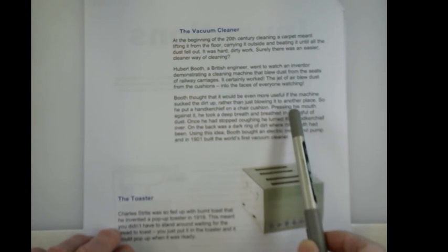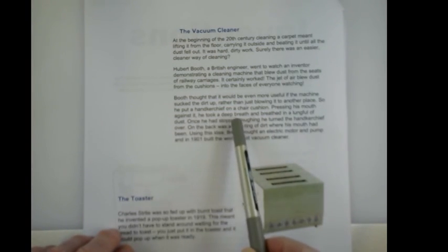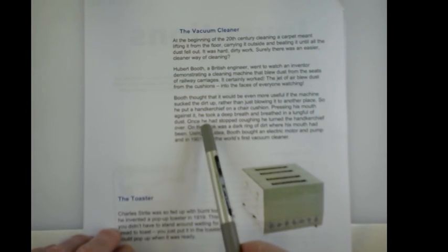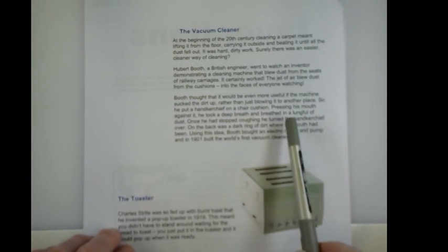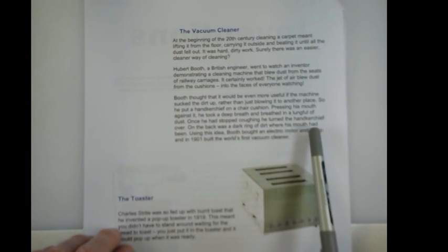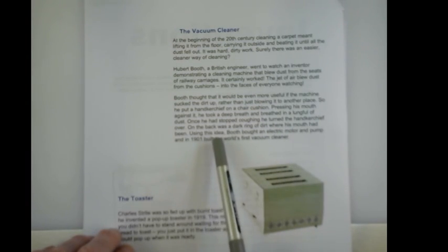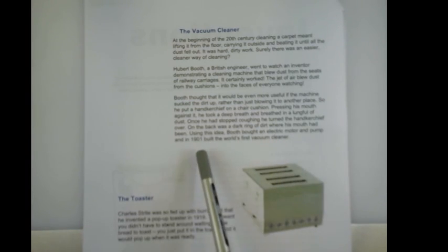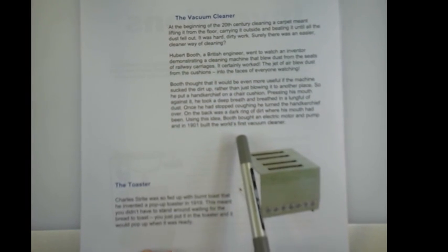Pressing his mouth against it, he took a deep breath and breathed in a lungful of dust. Once he had stopped coughing, he turned the handkerchief over. On the back was a dark ring of dirt where his mouth had been. Using this idea, Booth bought an electric motor and pump, and in 1901 built the world's first vacuum cleaner.